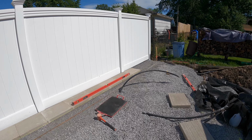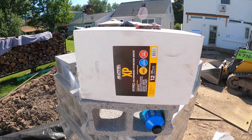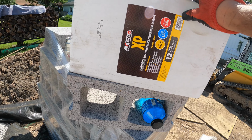This wall is going to be pretty tall, about 47 inches when we're done. I am going to be gluing instead of mortaring. This is some really great stuff. It's what we use on anything that we build: retaining walls, steps, all the coping. It's always that Alliance XP stuff. We have great success with it, and it literally welds the blocks to the point where the block breaks before the glue actually breaks. So I'm a huge advocate for that.